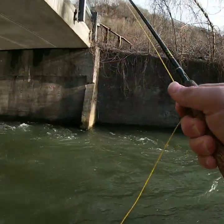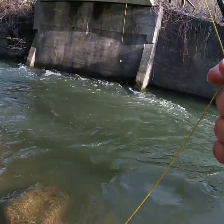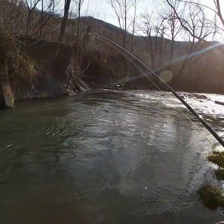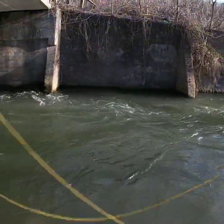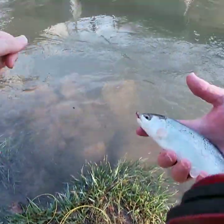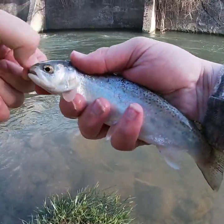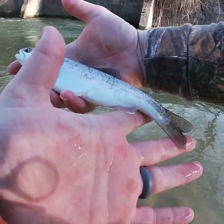There we go. Just fixing to bring it back in. This guy's trying to take me deep here. See if I can bring him on downstream. I think Frenchie strikes again. Another nice little rainbow.